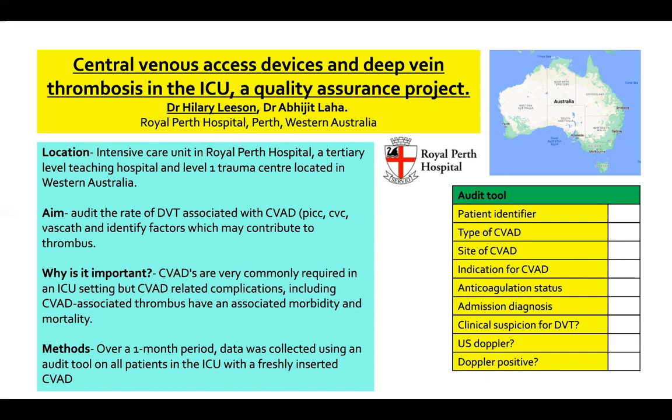CVADs are regularly placed in the ICU for the purpose of providing IV access, administering vaso support, and for hemodialysis in critically ill patients. But they do come with risk of complications and associated morbidity and mortality. We wanted to ensure that the rate of thrombosis within our unit was not abnormally high, and additionally identify factors which might contribute to CVAD-associated thrombus.